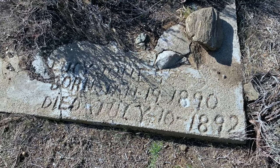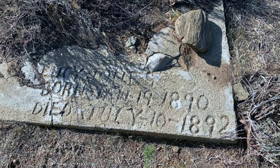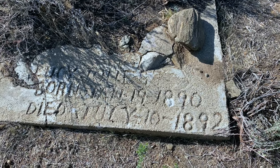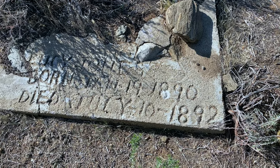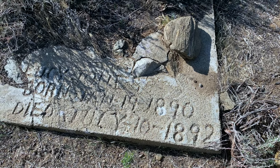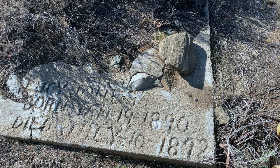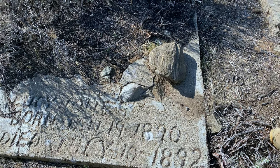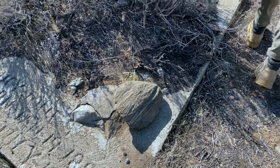So this little girl, Lucy Jones, born January 19th, 1890. Died July 10th, 1892. Two years old, bless her. But what a massive grave. The size of it for a child. It is for a two-year-old. Though the cement work looks, I mean, it's not exactly modern, but it's newer. So maybe they didn't know the exact location, so they just did the perimeter.